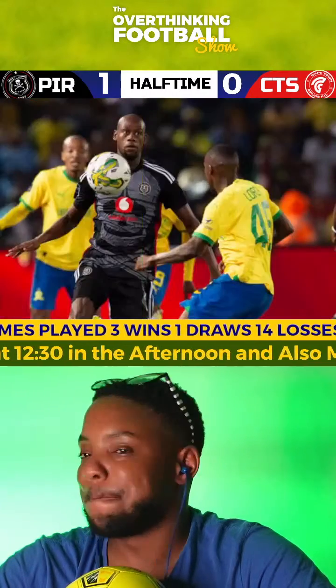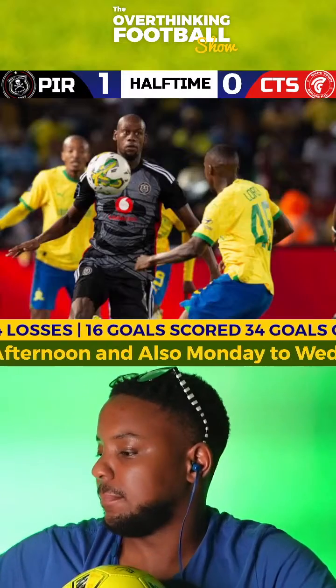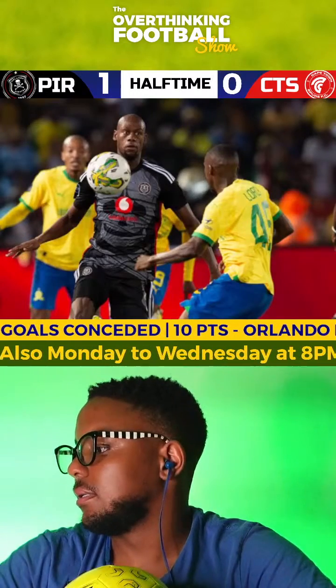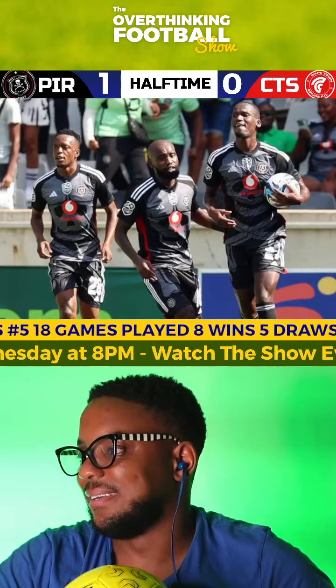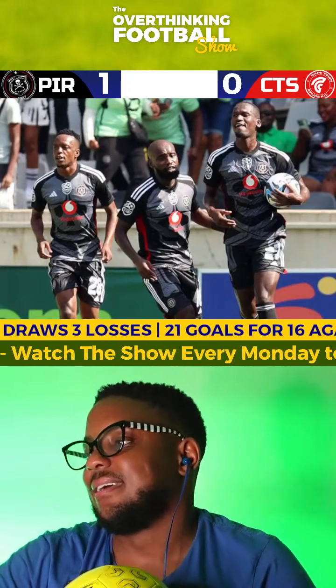I don't think so, Mr. OT. I don't think Cape Town Spurs will. I think they're going to be relegated. The only way that they will not be relegated is if they start playing with matches in their boots.